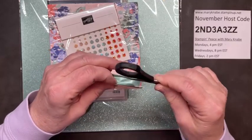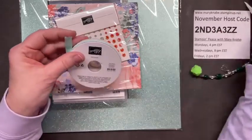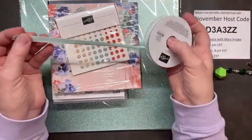I have not had the opportunity. No, I played with one new stamp set. It was a fun fold last week.